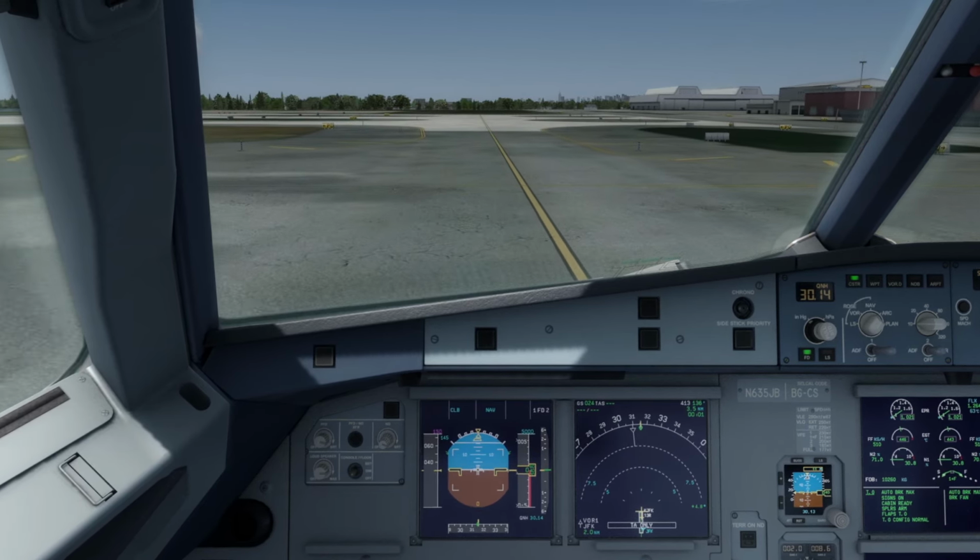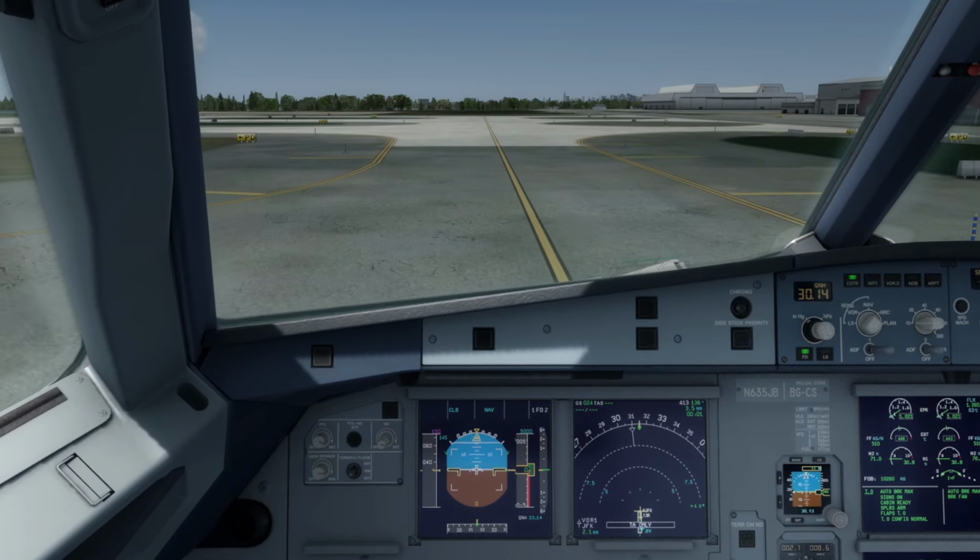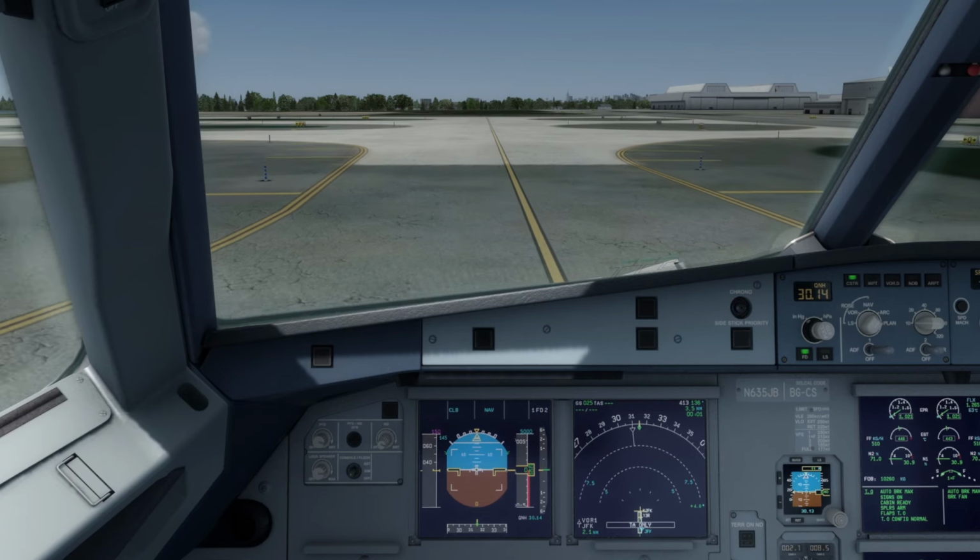This is the best frame rates I've had in the Airbus since I've owned it.